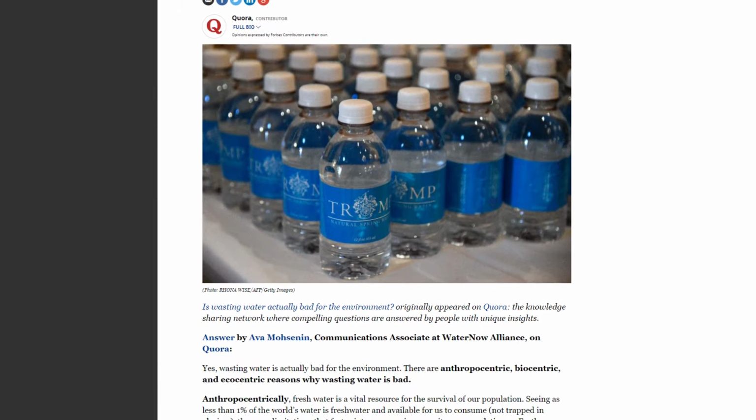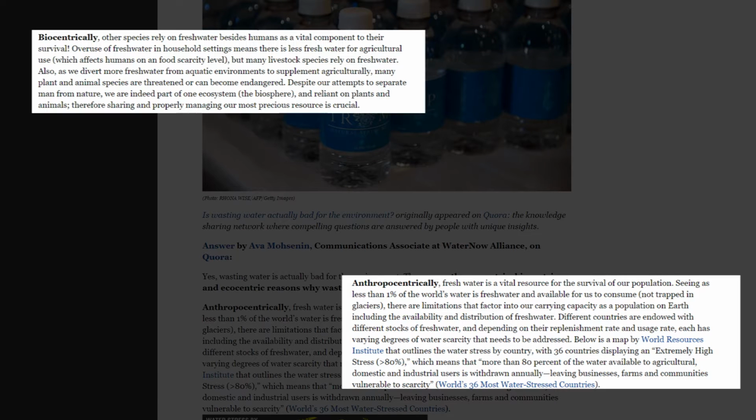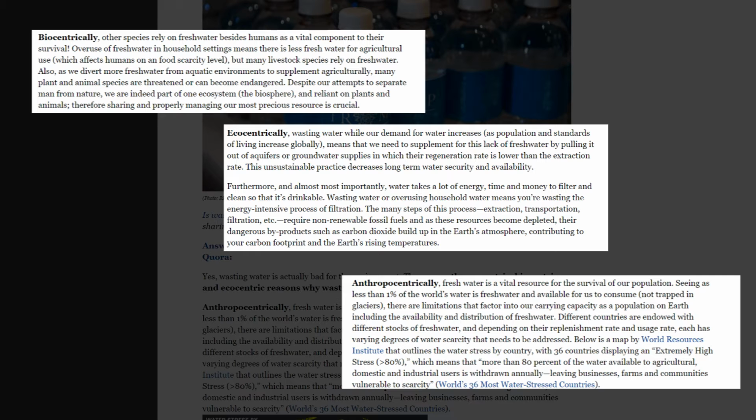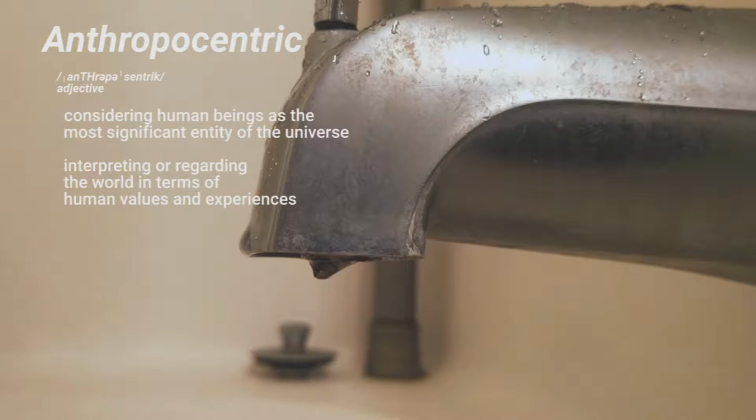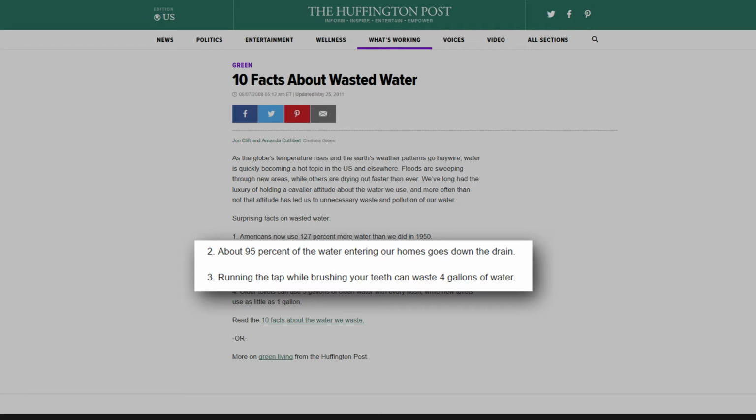To quote an article by Forbes, yes, wasting water is actually bad for the environment. There are anthropocentric, biocentric, and ecocentric reasons why wasting water is bad. Anthropocentric, or at least just ethical, is the biggest reason to me on why we shouldn't waste water. According to Huffington Post, 95% of the water entering our homes goes down the drain. And also, running the tap while brushing your teeth can waste 4 gallons of water.